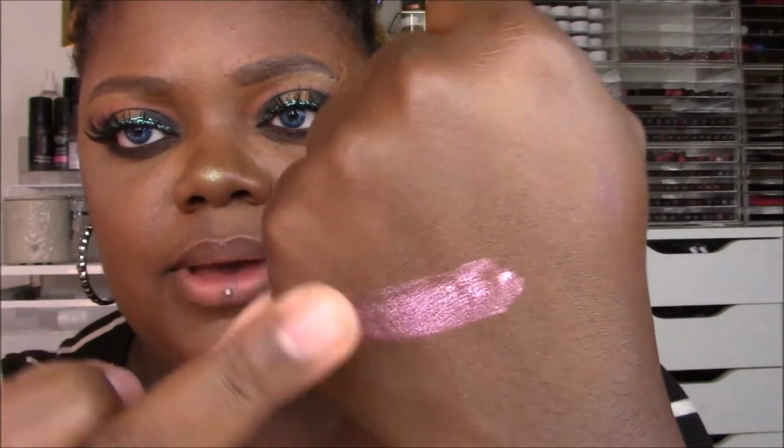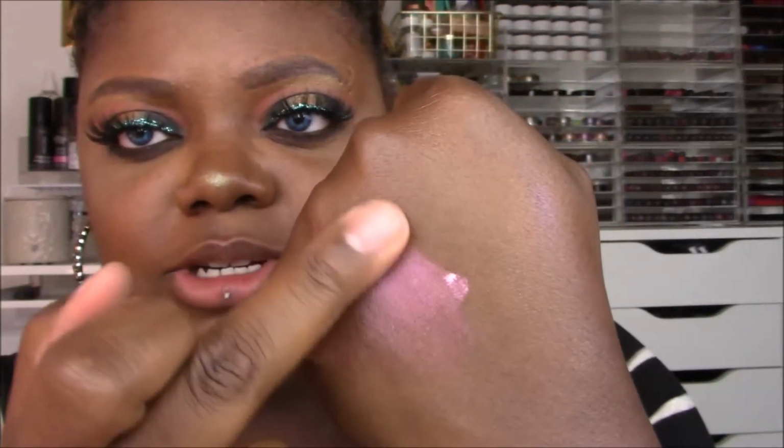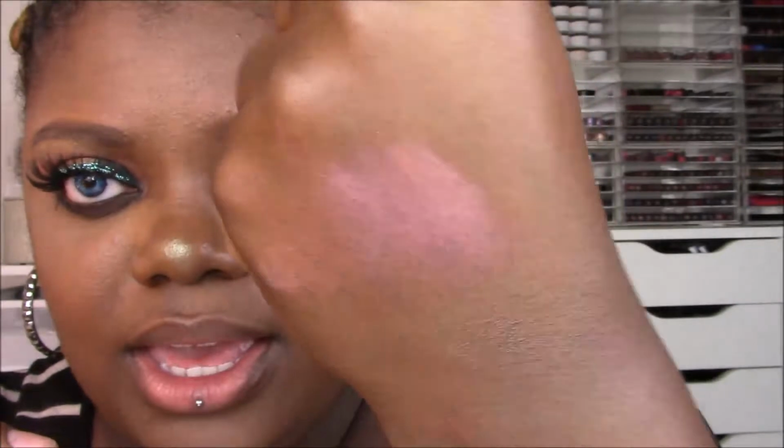And then on my hand. And look, even if I blend, see how it's shifting, like a pink shift. Yeah, I think you guys get me. I'm trying really hard to explain this well, and I think you guys get it, but in my mind I'm just like, Candace, you sound like a fool. But I think you guys understand what I'm trying to say.